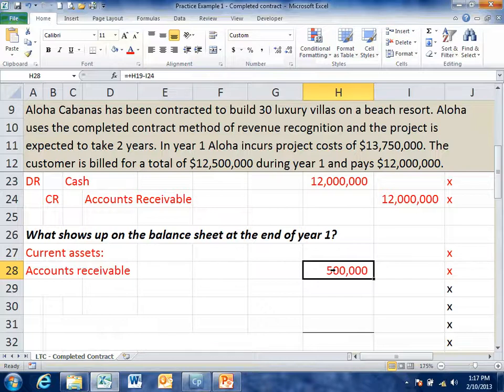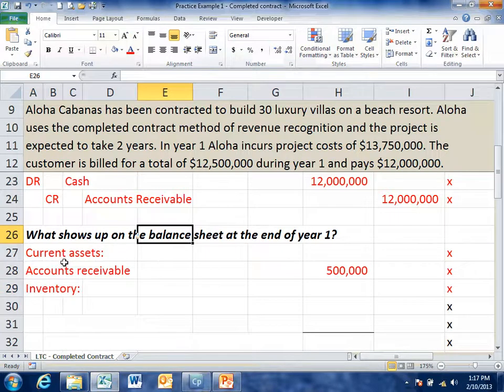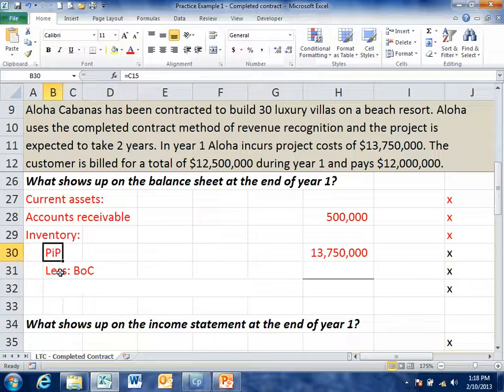Okay. The other 2 accounts that you need to worry about are your PIP and your BOC. And remember, I told you that these are inventory accounts. So under my inventory, I'm going to start with my project in progress account. If you think back to what we've discussed, the amounts that go into project in progress under this method are the costs incurred during the year. We did a journal entry up here to record $13.75 million in costs. So my PIP account is sitting at $13.75 million. I also mentioned that the BOC account, Billings on contract, is a contra account to your PIP. So under your inventory, you're going to show me PIP, and then less Billings on contract. And again, if you wanted to, you could use the short form. So our PIP account less our Billings on contract.